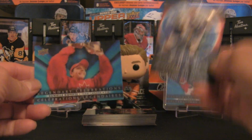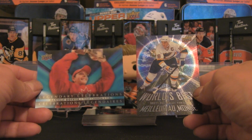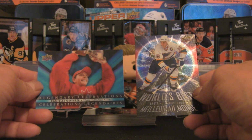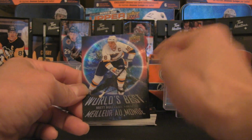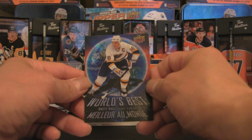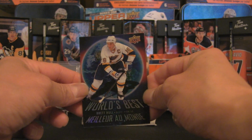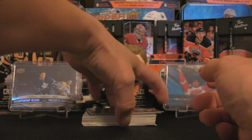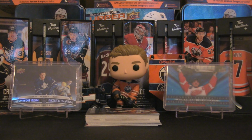So these 2 cards are my favorites. The Legendary Celebrations, Daniel Goyette, and the World's Best Brett Hull insert card. Now that there is the 1 in 100 pack pull. Now you let me know what you thought about this particular break here on FYER box breaks.